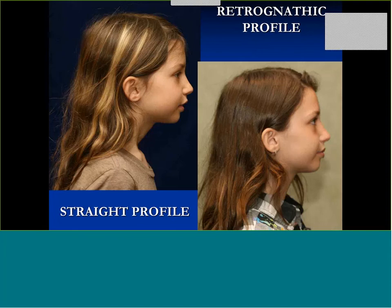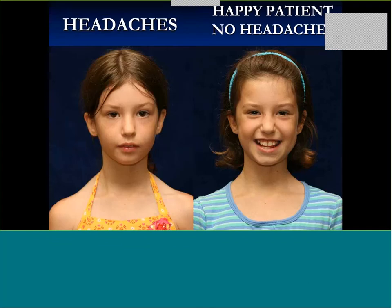Look at the change in her profile. Look at the change. Look how nice she looks down below. No crease under the lower lip. Straight profile, not retrognathic. And look at the smile. That's why you want to do this. You want to do this not just for the money. You're going to make money doing ortho, for sure, because there's a demand for ortho.